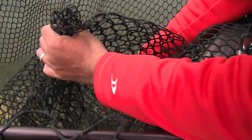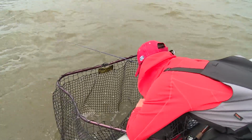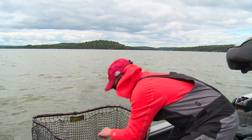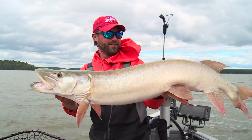All right, look at these. I hooked him just perfect. Look at where that hook is at. Right in the corner of the mouth. You literally could not have hooked a muskie better than that. Here she comes. Check this out. Oh, hey, what a great, great fish.